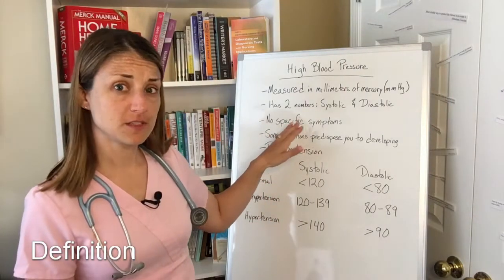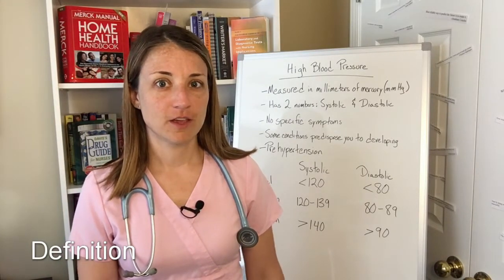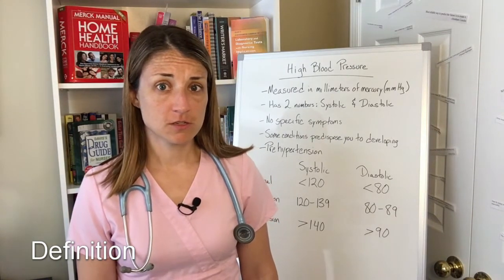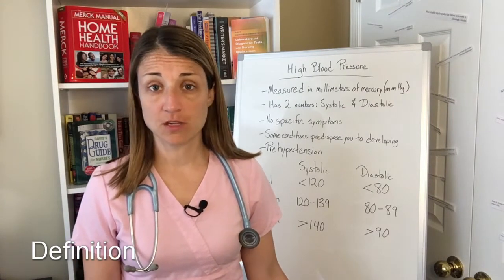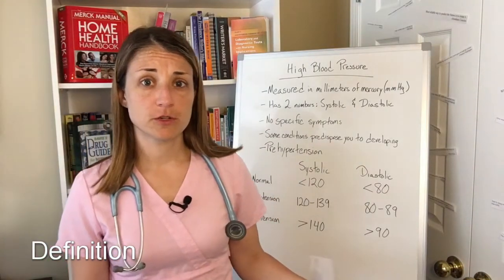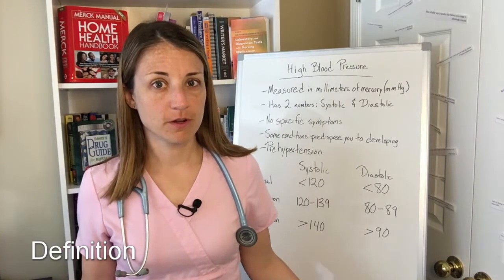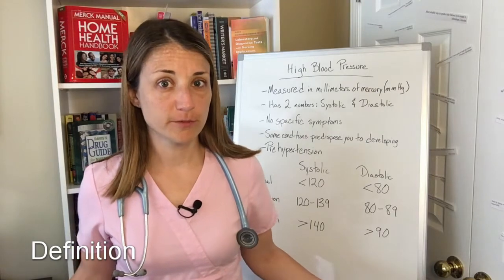There are no specific symptoms for hypertension, which is why many people don't even know that they have it until they have some sort of medical emergency like a heart attack, stroke, or even kidney failure. Some medical conditions can predispose you to developing high blood pressure. This can include diabetes or prehypertension. Prehypertension is when your blood pressure is higher than normal most of the time, but not as high as someone who has hypertension. By now you're probably wondering, what are the numbers of a normal blood pressure, let alone what are the numbers of someone who has high blood pressure?